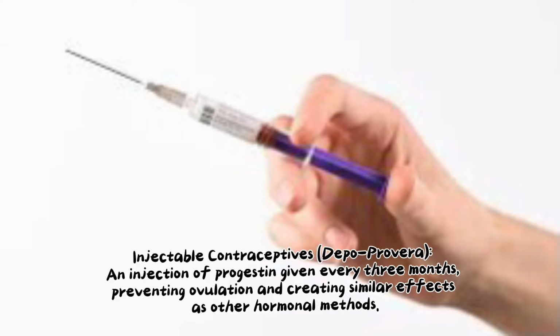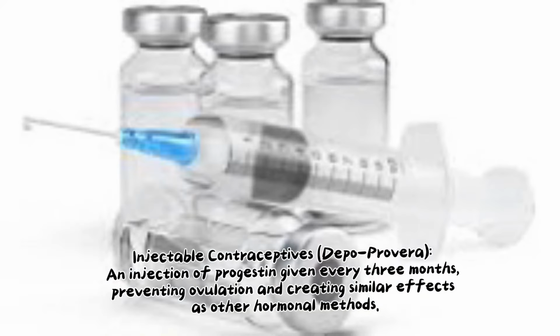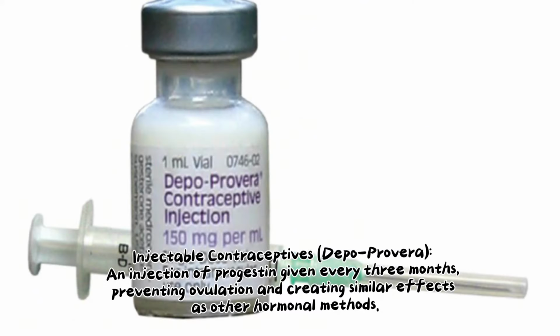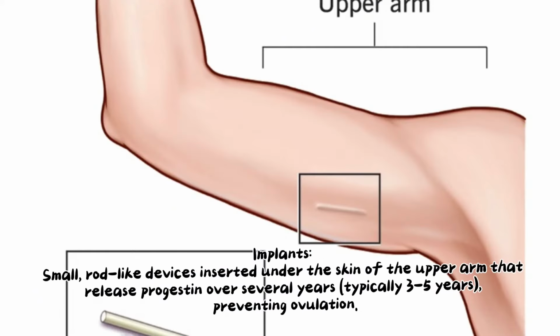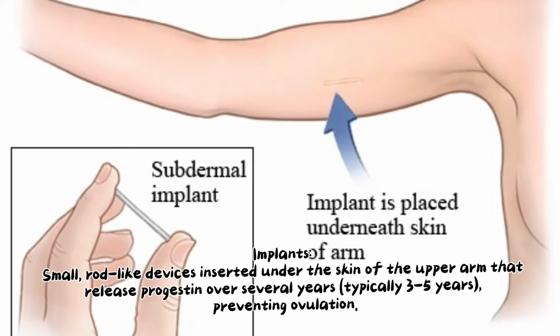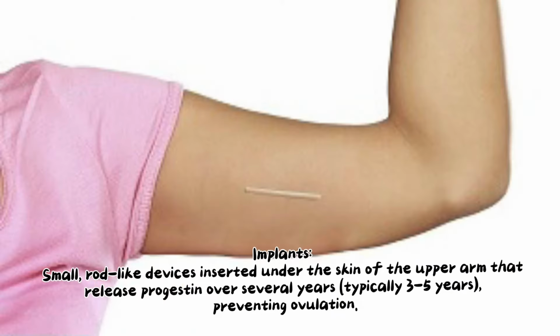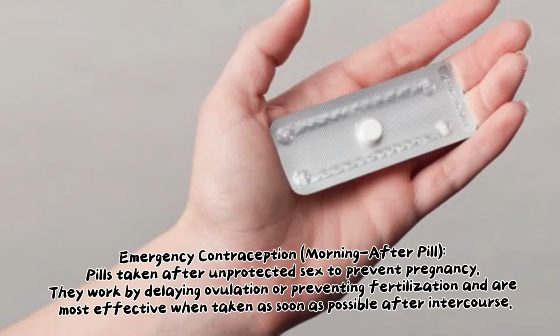Injectable contraceptives. Depo-Provera is an injection of progestin given every 3 months, preventing ovulation and creating similar effects as other hormonal methods. Implants are small, rod-like devices inserted under the skin of the upper arm that release progestin over several years, typically 3–5 years, preventing ovulation.